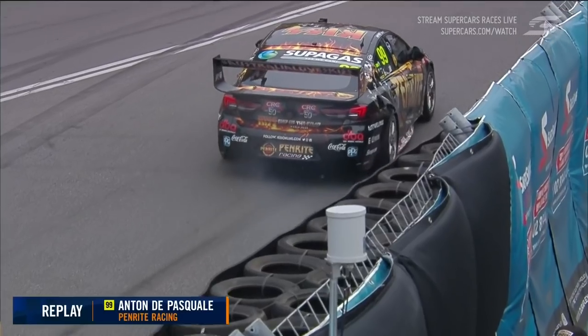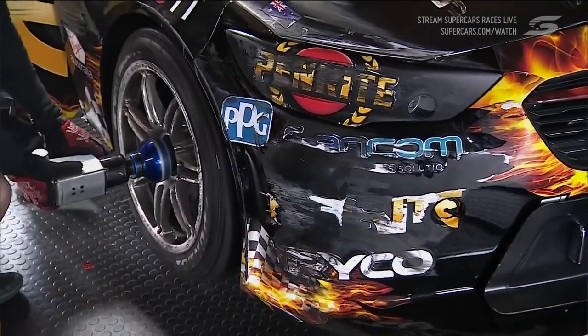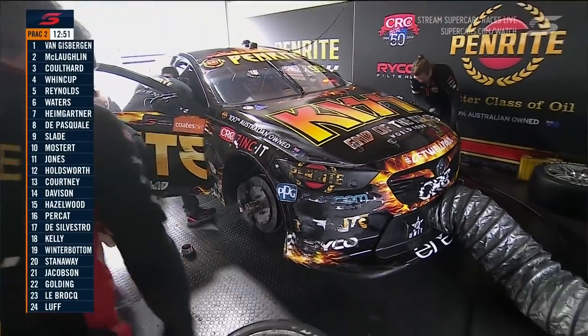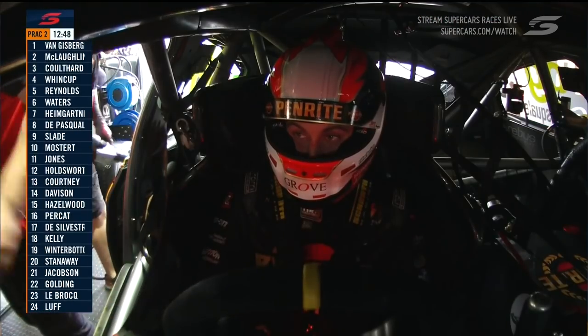So the cars look unbelievably lively here, and one of the great traits of this racetrack is that supercar customers can get right up pretty close and see what's going on. You can really see the drivers working the cars vigorously here.